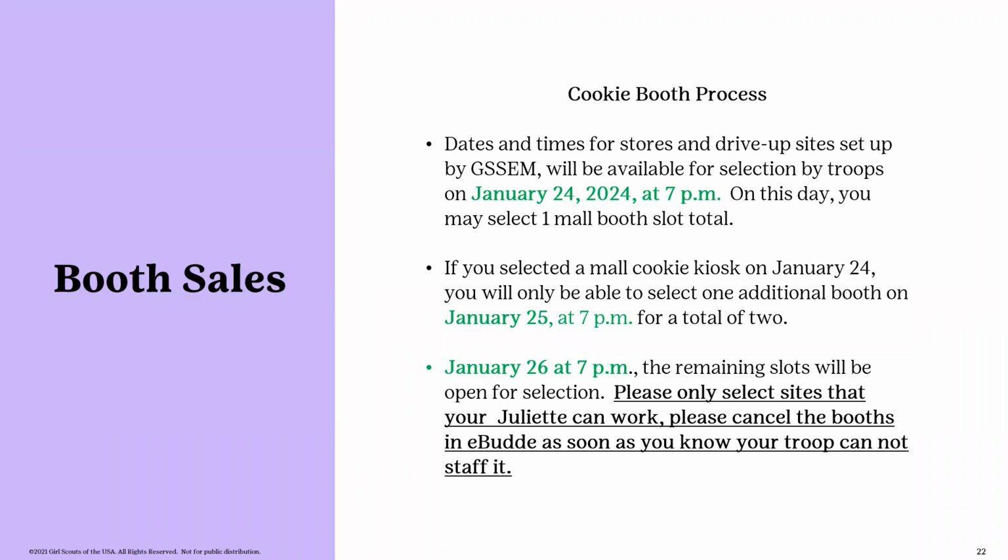And then if you did not receive a mall kiosk booth on January 24th, on January 25th at 7 p.m., you can log into eBuddy and select a total of 2 booths, and that can be any type of booth. It doesn't have to be a mall booth. If you did select one from the 24th, then on January 25th, you would be able to select an additional booth for a total of 2.